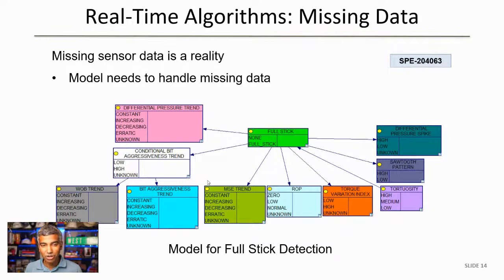Now, this is really important. So basically, with real-time data that we get in the field, there's always bad data. And a lot of times the sensor data is missing. I see a lot of people complaining that, hey, we've got to fix the data, right? Yeah, for sure, we have to fix the data. But if you wait for the data to be fixed, you'll probably wait for another half a century. So it's a better thing to make your model handle missing data.